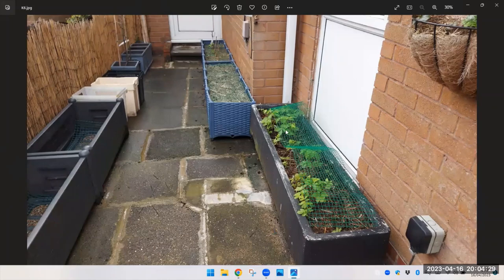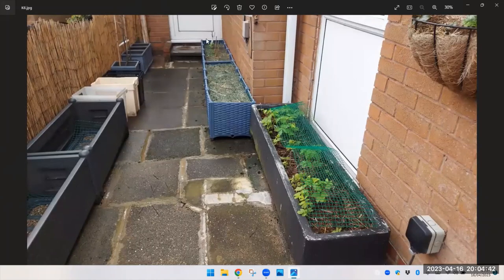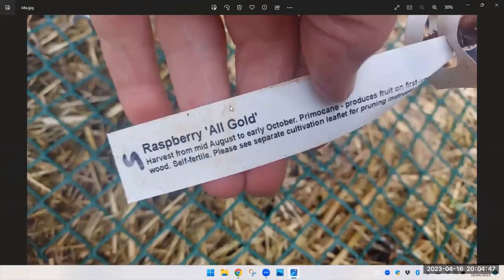Raspberries, obviously, these lot are pushing my net up. So I'll take their net off and bung it down the back, down the side there, so I know where it is. Just go back on that one. And the other raspberries, which is there, that's what I'm going on to now. These are all gold. What you've got to look for, always from mid August to early October, because all my fruit and veg, well, everything there is for the show. So our show, first Saturday in September, perfect. I think you'll be ready for that.